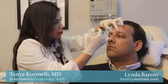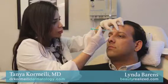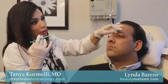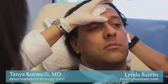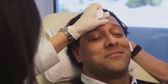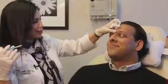Now with men, because we don't want them to look feminine, we have to make sure that we don't plaster the face so much that there's no expression. Right. We also have to be very careful that we don't raise the brow and cause an arch, because that looks very feminine. So what we want to do is knock out the frown, because no one's going to miss his frown. I assure you. Your wife will be delighted that it's not there.